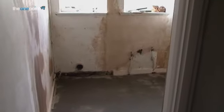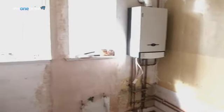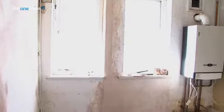Okay, so this room, the new kitchen area, this is due for the flooring to be laid this afternoon. We're just awaiting the kitchen to be delivered and the final decoration in there, and that one, again, that's near enough complete and will be done by the end of the week.